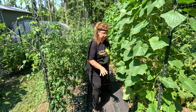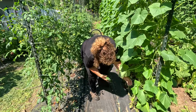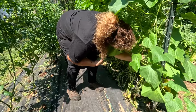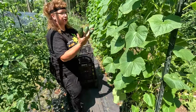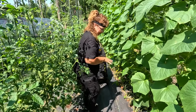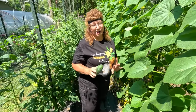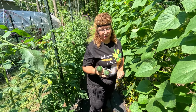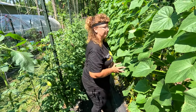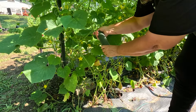So today I'm just mainly picking the biggest ones and putting them in a fridge. What's nice about growing them vertically, it's so easy to pick them. I have my cart. That makes it really nice also. Depending on how many I pick today, I make a lot of pickles. So probably I'll make, instead of doing the long-term pickles, a couple batches of the refrigerator pickles. So with my cucumbers, I have mostly pickling, but here is a slicer.